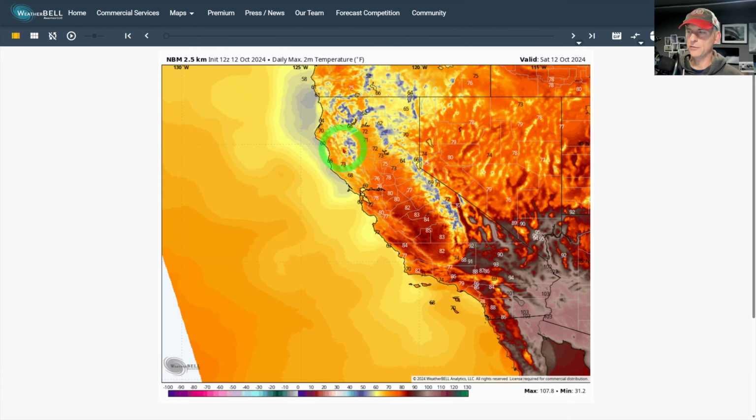Now, taking a look at daily 2-meter max temperatures. This is for today, Saturday, October 12th. You can see, of course, warmer off to the southwest, the desert areas, and you can see, holding it down into only the low 70s here for a lot of the Sacramento Valley. A little bit warmer for Sacramento versus Redding and Red Bluff.